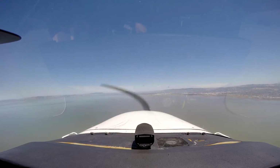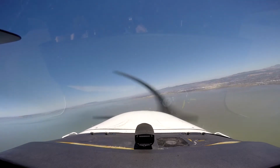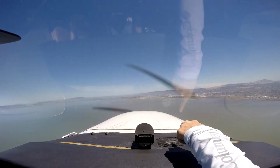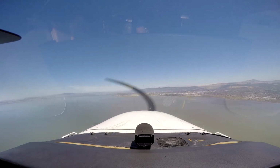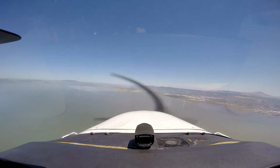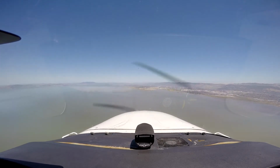Traffic. Seven six five. Traffic's 12 o'clock and a half mile at 1400 indicated. We're looking for that. We have the traffic in sight. It's passing us below us. 76 Papa. Thank you. Number 16 Foxtrot, radar service terminated, remain on your current code, frequency change approved, good day. Remain on the code, frequency change approved, good day, 16 Foxtrot. Good day.